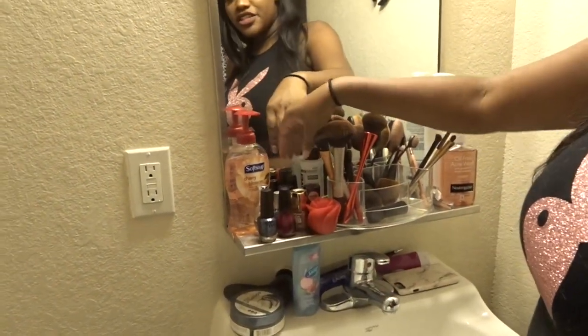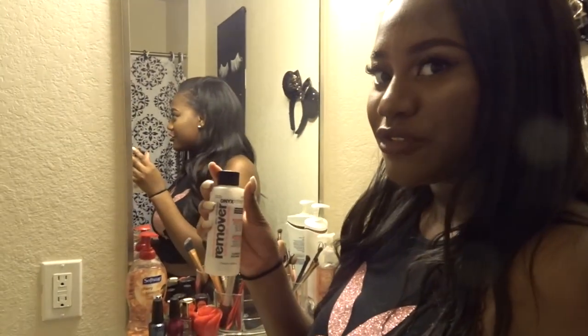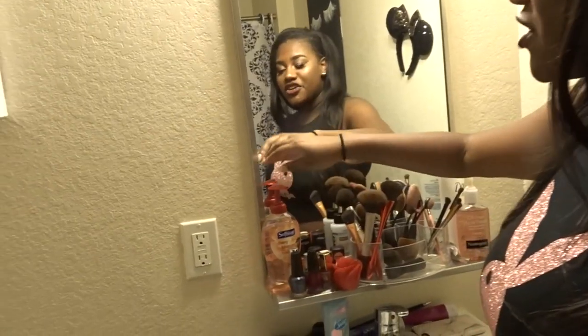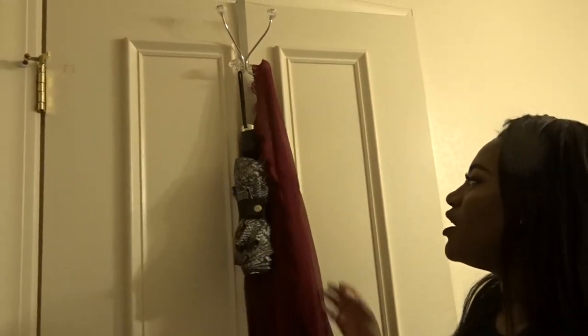It's cute. Nail polishes, a mini nail polish remover, which is the best brand of nail polish remover. It gets it off so fast. It's amazing. And then I've got cherry blossom soap right here. And that's the bathroom. Oh wait. This right here. So I have these hooks that I got from Five Below, and on it I have a robe, a nice silky robe that I got from Fashion Nova, and a snakeskin umbrella that I got from Ross. Oh my gosh, someone damaged the door. We'll have to report that. So that was the bathroom.